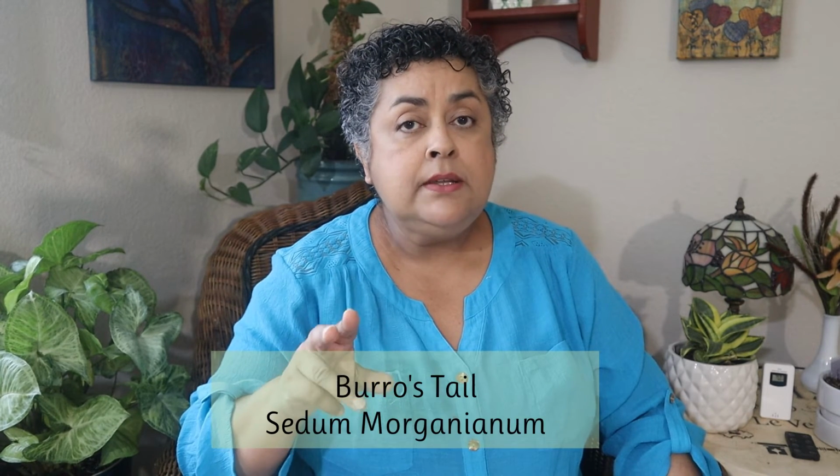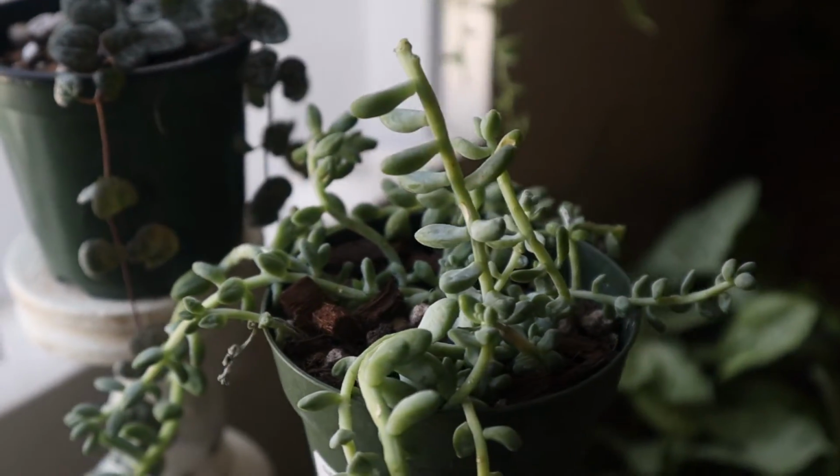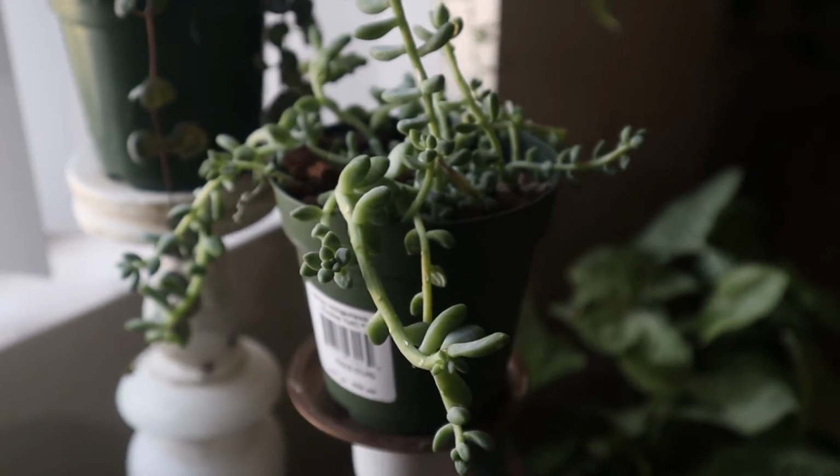Burro's tail, donkey's tail. Now those can be enticing because they're trailing and they've got those tiny leaves and pets want to paw at them, especially cats. But even if they do get to them, because the leaves fall so easily and one falls on the floor, it's not toxic, so you don't have to worry about that.